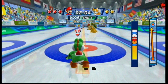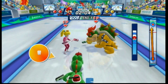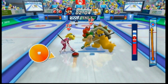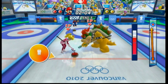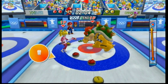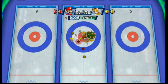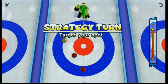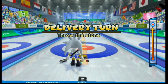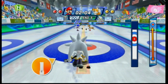Yoshi to throw now for the second throw of the fifth end for Team Mario. Vancouver Olympic Centre on its feet. They got a close one here. 4-2 right now, and after this end, we got another 5 ends to play, so stay right in your seat. So that's a decent throw. That's close. Now we'll see Silver now to throw the third stone of the fifth end for Team Tails.